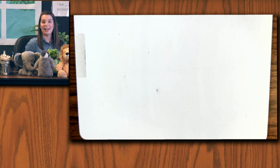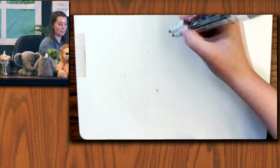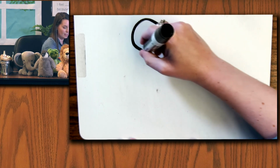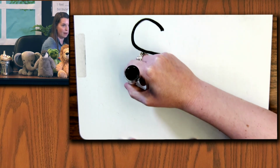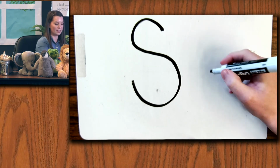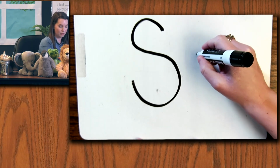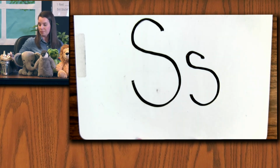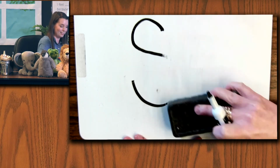Next letter is an S. S says S. Capital S is tall, pens up, bump around, slide down, bump around the other way, stop. Lowercase s is a letter that is small, pens out, bump around, slide down, bump around the other way, stop. Erase. Whew. Here we go. T.